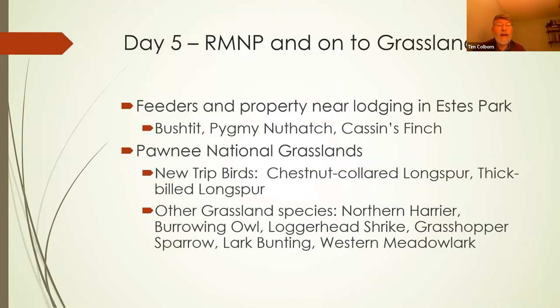So on day five, I woke up and spent a little more time looking around the property. As I mentioned, it was just outside the park, so I'm still right in the Rocky Mountains, on the property and at the feeder. On the property itself, I had a small group of bushtits, as is very common with that species, moving through very quickly. I probably had a group of eight of them diving into some shrubs, feeding there very briefly and quickly, and then moving together again as they shifted across an area that I watched.